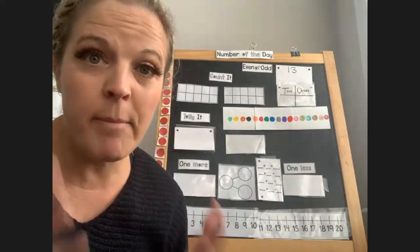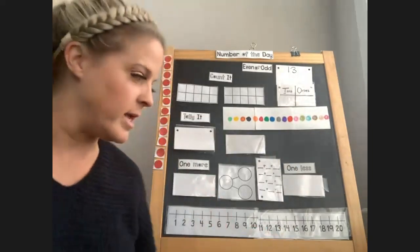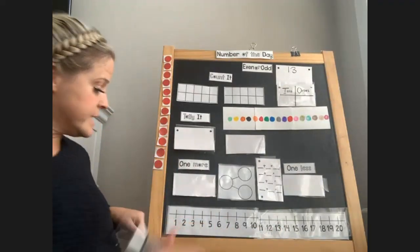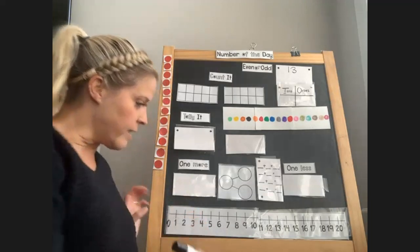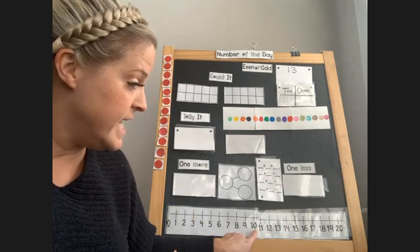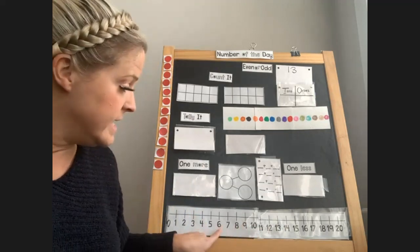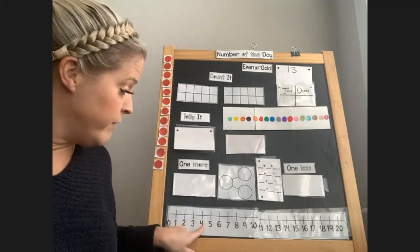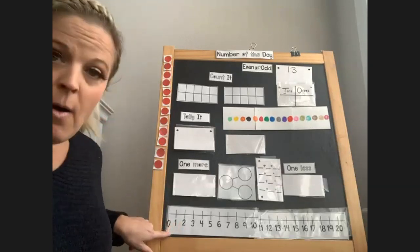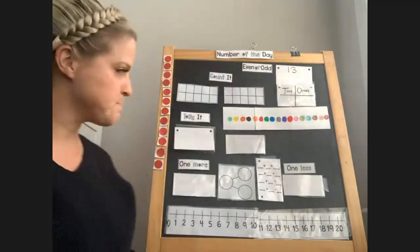Now let's try to count backwards. Do you think you're up for the challenge? I thought you would be. Let's start at 13 and we're gonna count backwards all the way to zero. Ready? 13, 12, 11, 10, 9, 8, 7, 6, 5, 4, 3, 2, 1, 0. Blast off. Nice job counting backwards, friends.